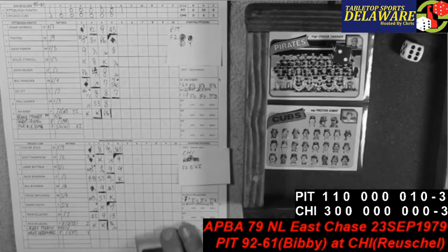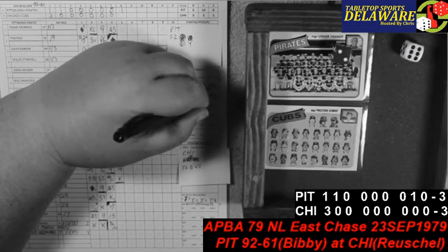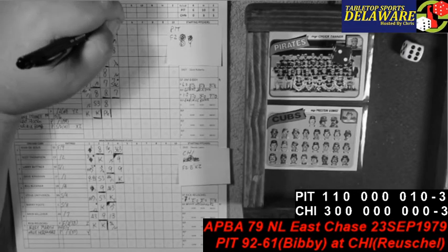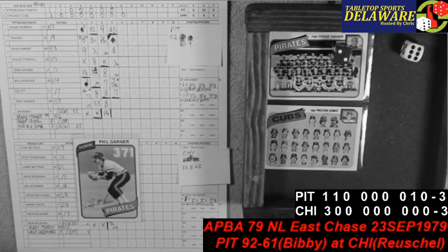1, 2, 3 go the Cubs in the 8th. The heart of their order, Enrique Romo comes in and shuts them down. And we're going to go to the top of the 9th. Your score is at 3. Phil Garner is going to be your leadoff batter.